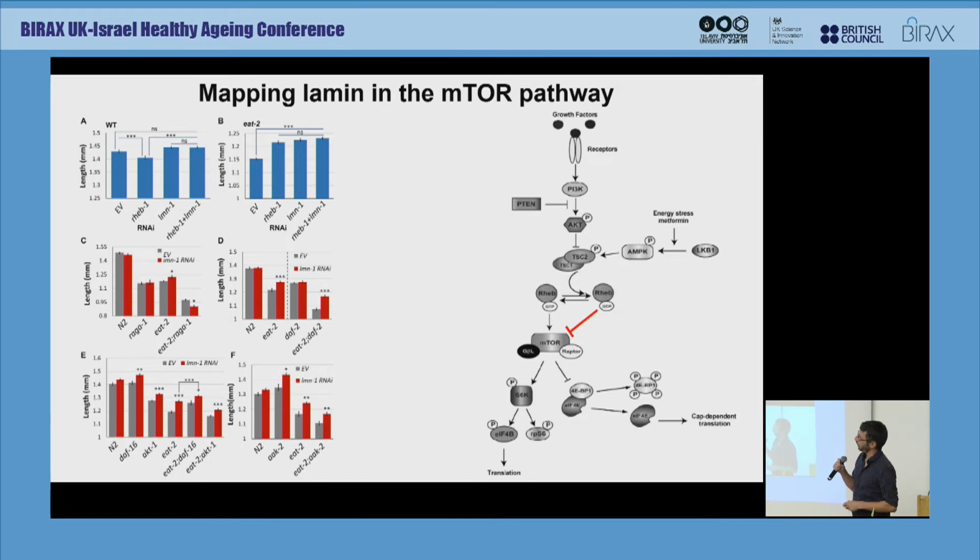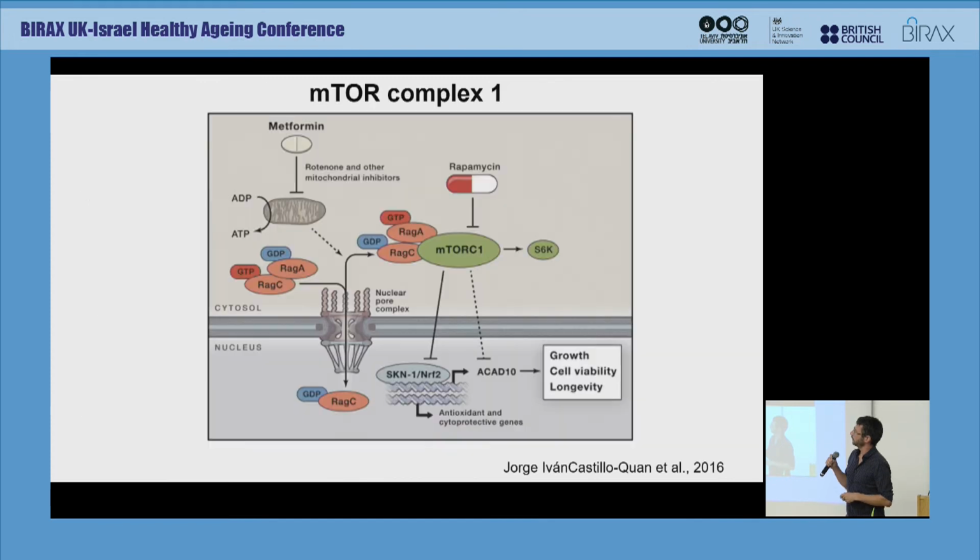We also looked at other components of the mTOR pathway like RagA, and again, complete abolition of the effect. Other pathways like DAF2, DAF16, no effect at all. If we go even further up, AKT, no effect. AMP kinase is very critical, plays a role upstream. It does not prevent size increase. Actually, it may cause wild-type animals to be more sensitive, so it actually may increase that effect. But Lamin works somewhere in between these two. So let's zoom in on the mTOR complex 1. There's various models in the literature.